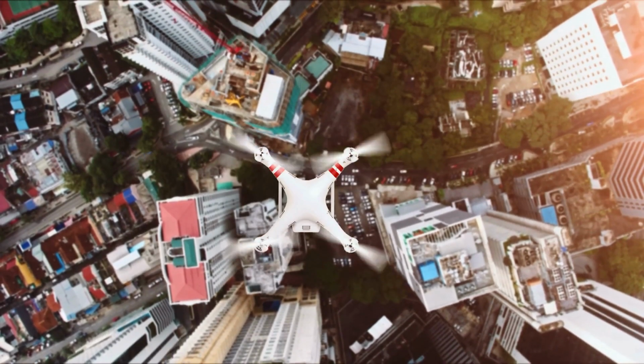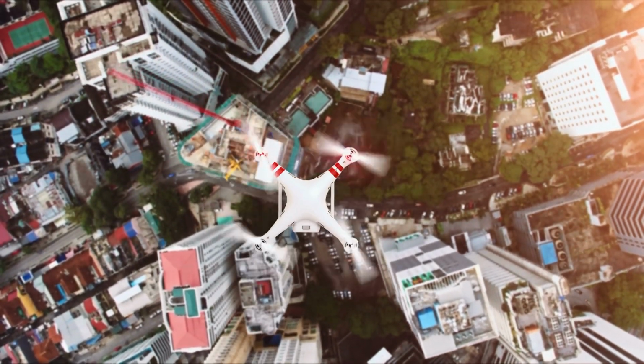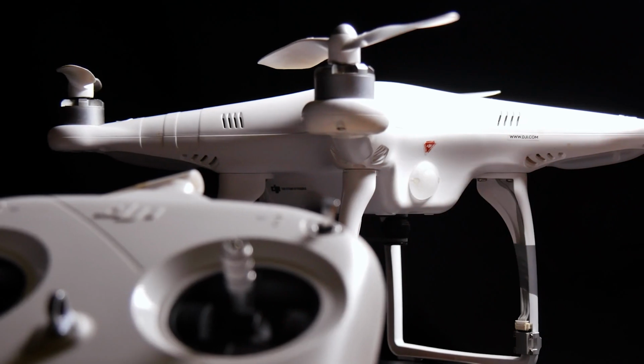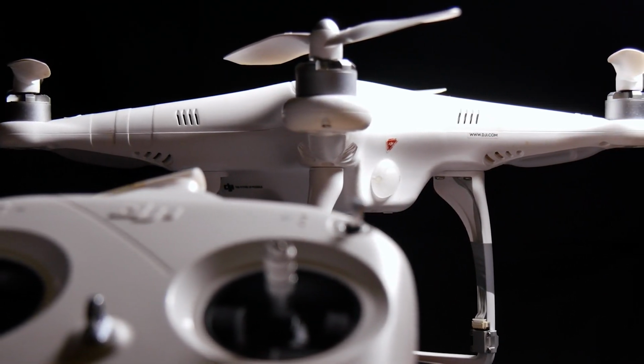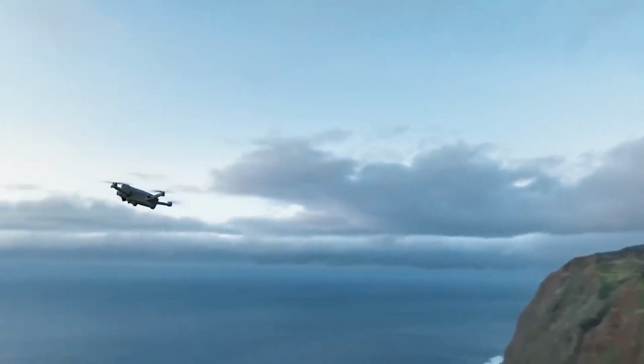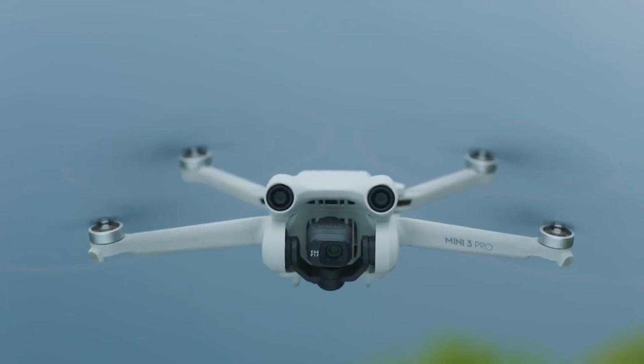Capture sharp, cinematic images from the heavens with the best drones. Landing the right one requires careful research and consideration of your specific needs and budget. But in a vast sky of models, some have proven to be better than others.